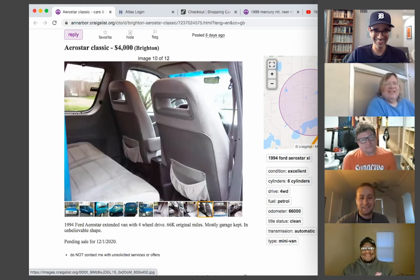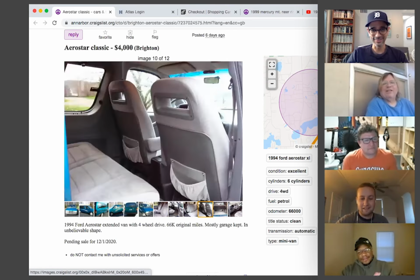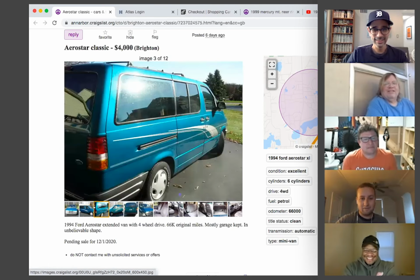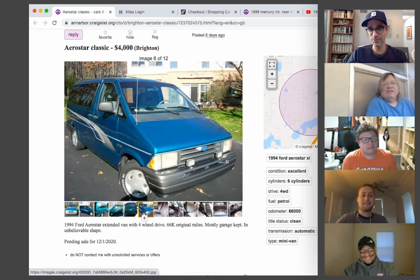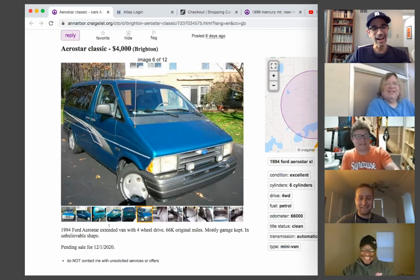Wait, were you answering yes to my ABS question? I'm sure it has ABS. I wouldn't be so sure. I think Explorers of this era, which were much newer vehicles, only had rear ABS as standard. So this says on-demand all-wheel drive. I'm going to ignore Casey's comment. You're just going to mute me.